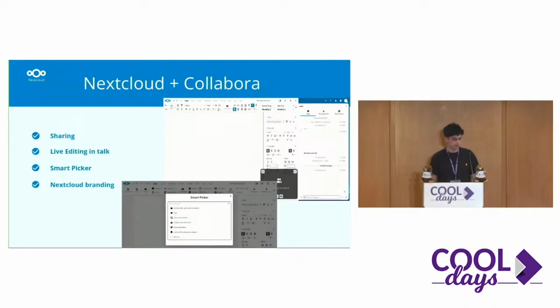In the past, Nextcloud and Collabora did some nice things together. First of all, there are sharings. You can easily share Office documents in Nextcloud with anyone on your instance or create public shares via email or a link. You can also share to Talk conversations, which you can see on the screenshot. You can have a video conference with someone and have a live Collabora session right next to it. Everyone in the call can join it and so on.